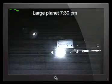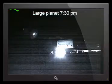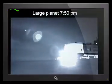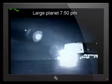Here's another shot of the same thing, and to the top left you'll see the little planet is moving away, and the light is not as bright, and you see the lens flare. So it's now at 7:30. This is in a PM. 7:50 PM. Still we see they're similar, but if you look closely at the bright light, the bulge that you can see before is now moved out, and it's a very, very large planet.